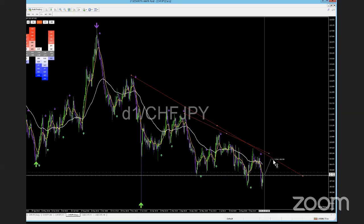So if it breaks through that trend line, now we're obviously looking for a reversal. We're looking for many, many pips. But this is just how I kind of trade, is to trade the safest, most probable setups.